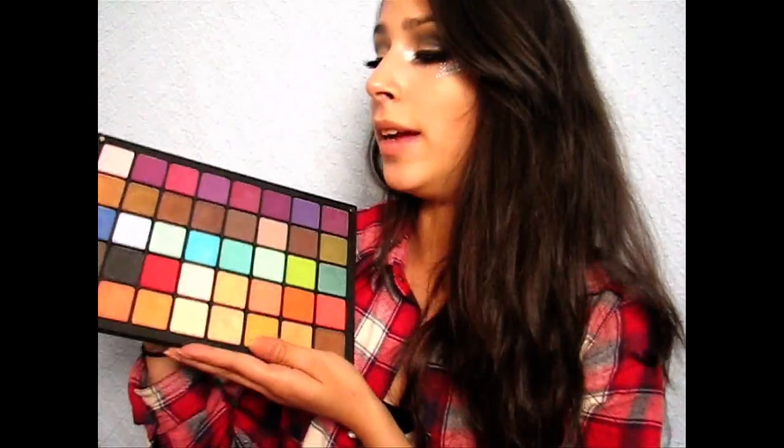The pigmentation is awesome on this stuff. It's just as good as MAC, if not better with some of the shadows. Every type of finish that there is, Inglot has it. Matte, shimmer, frost, way too shimmery, satin. I don't know if I just said satin, but yeah, it has it.